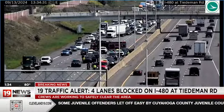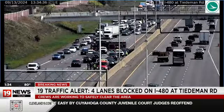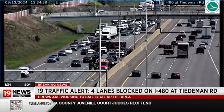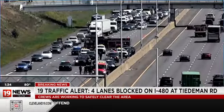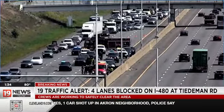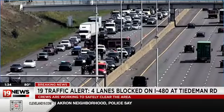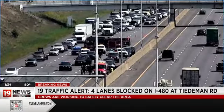So that's currently what we're seeing as far as this accident. Again, zooming out to show you all of this traffic going from 4 lanes down to 1. But again, police now informing us that this is a police-related incident that ultimately led to this crash. We're hoping to get some more updates. Again, we're going to continue to follow along here.